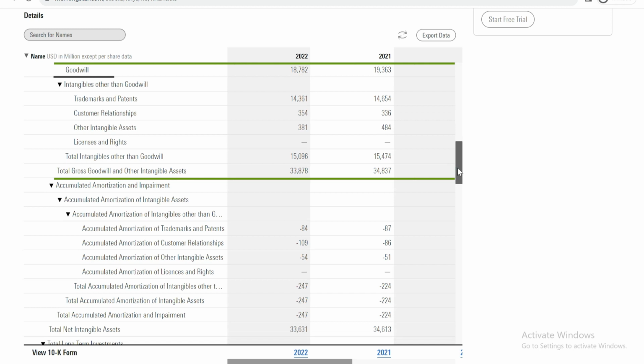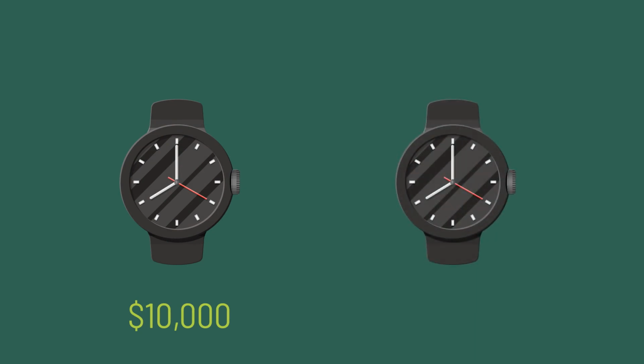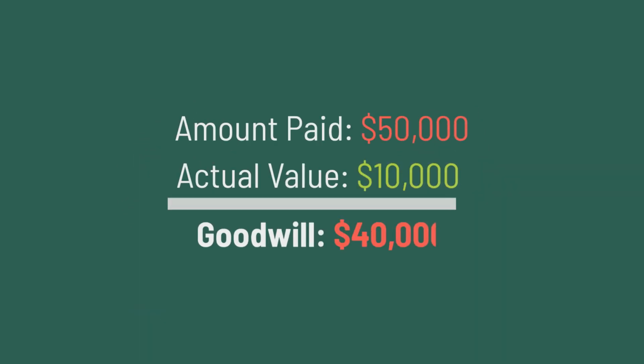So this number we see here is what Coca-Cola has paid in goodwill for companies or assets they have acquired. Now, how do you pay for goodwill? Let's say you buy a Rolex, and that model you bought is usually around $10,000. However, there is a specific watch from that same model, but this particular one is worth $50,000 because it happened to be owned by a very famous celebrity, making that one a lot more valuable, even though they're identical. So we could say you paid $40,000 in goodwill by purchasing the watch, which is the extra amount you paid from what it's actually worth.